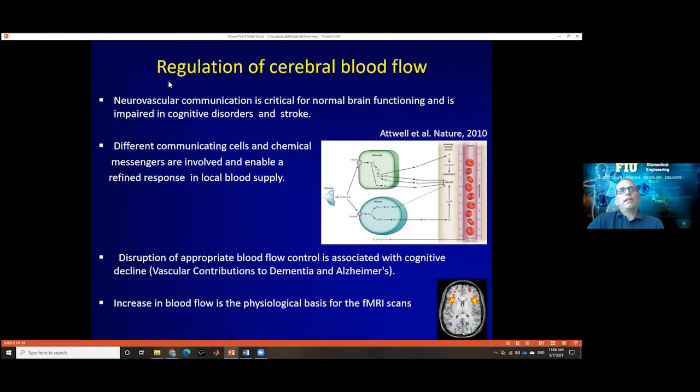Now, past works have identified a very complex communication mechanism between the brain cells and the vasculature. First of all, you have multiple cells involved: astrocytes, neurons, vascular smooth muscle, and endothelial cells. And you have many chemical mediators that can facilitate this communication. And most importantly, there is increasing evidence today that disruption of this communication, this neurovascular coupling, as we call it, contributes to brain pathologies and to cognitive decline.